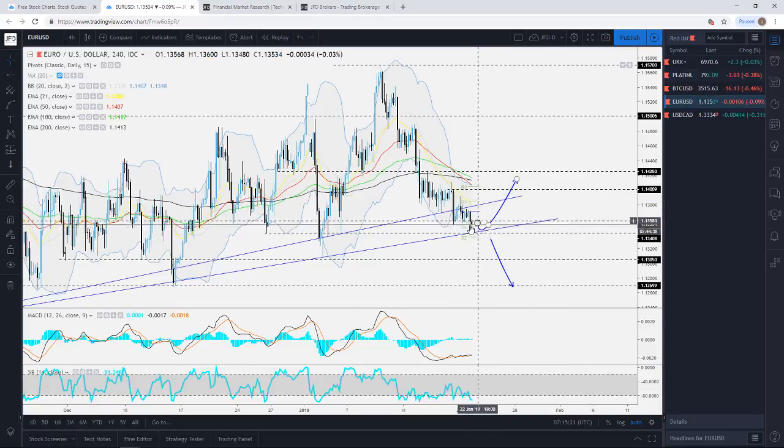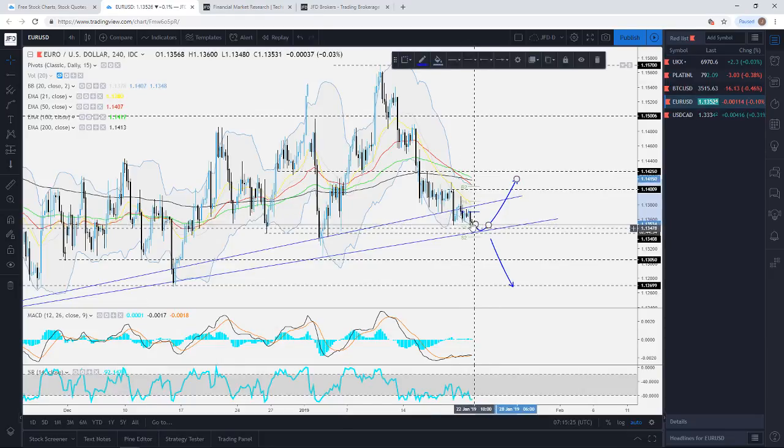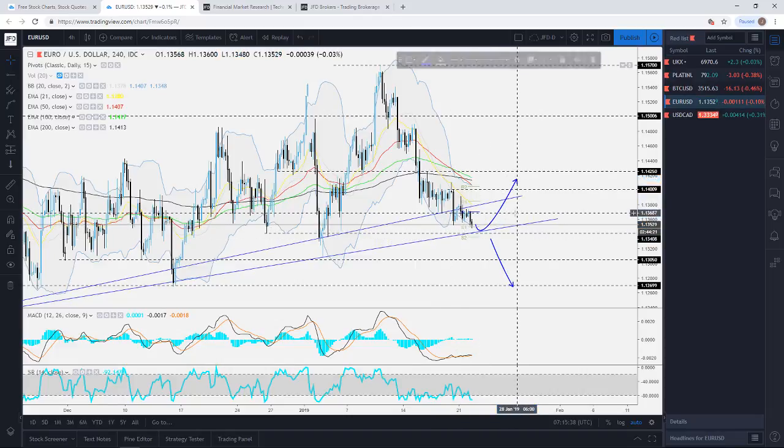So yep, for now, guys, judging from this little technical picture that we're seeing right now, we certainly still have a little bit of downside here, potentially aiming for the 113.40, something like that. But if this continues to hold, this is where we will remain very cautious and wait for the next big move from the euro dollar.